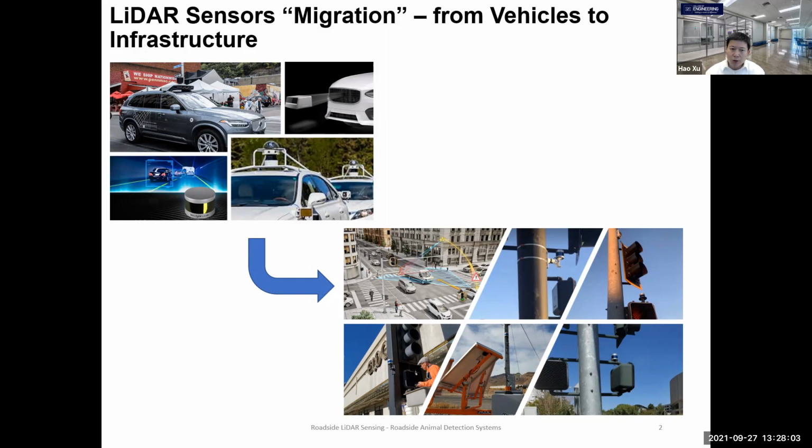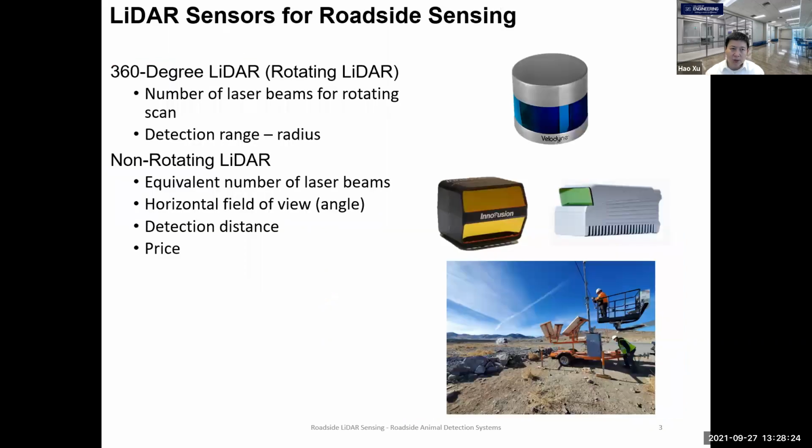This is exactly what we have been doing in the past few years at the University of Nevada, Reno. We installed LiDAR sensors at urban intersections, rural roadsides, and along freeway segments for collecting high-resolution movement and behavior information for different applications.